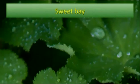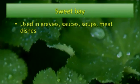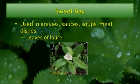Now the sweet bay, you know them as bay leaves, are used in gravies, of course, like in sauces, soups, meat dishes such as stews, savory dishes. And these are the leaves of laurel. So here's a look at a laurel plant along with its radially symmetric so-called primitive flower with many petals, not really differentiated into sepals. They don't really have sepals.